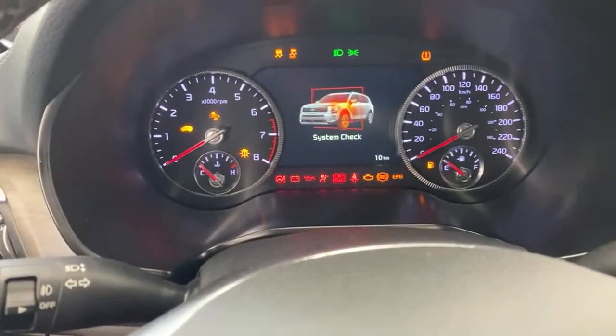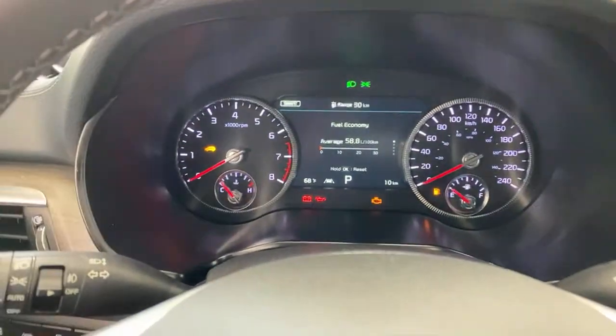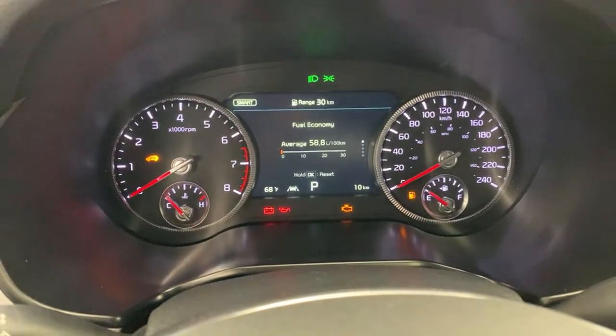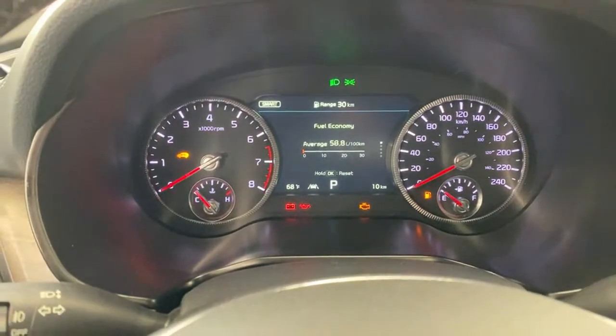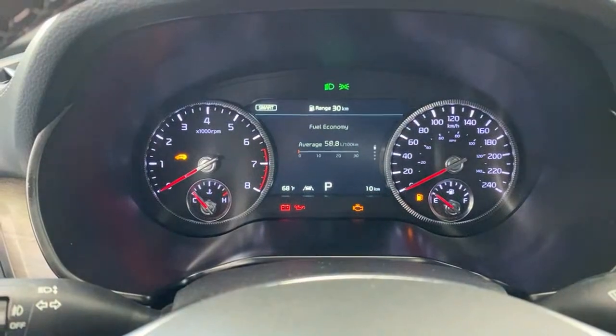In the Telluride, some people are surprised to see that we don't have the full display screen here. You will have that in the Carnival. Ignore the fuel efficiency. I went through the car wash and I was idling quite a bit there, so fuel efficiency is nowhere near that bad. But that is something to show you. You have this nice screen here which shows you all kinds of options.